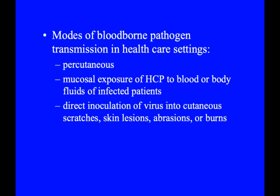So methods or modes of transmission in the healthcare setting, the one that we're most concerned about is percutaneous, and that's what we're going to focus on today. That's the one that you as surgeons are also at highest risk for. But we need to remember also too, there's potential for transmission through the mucosal route. Depends a little bit on the virus. Certainly some of them like hepatitis B can be relatively easily transmitted through the mucosal route, meaning should you get a splash to your face and conjunctiva, you can actually get hepatitis B that way. Or direct inoculation of the virus into broken skin. This is something that we don't see very commonly. The risk of transmission tends to be relatively low, although it's not zero.